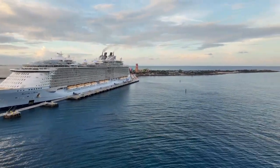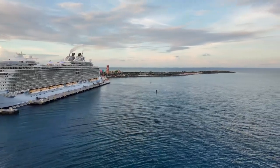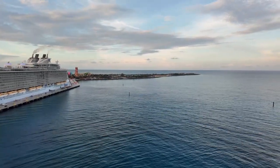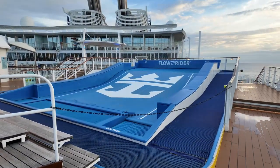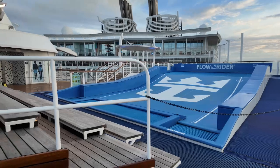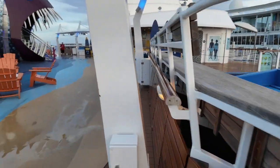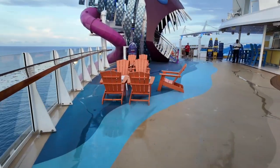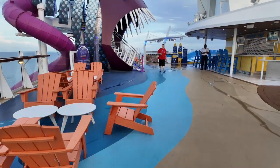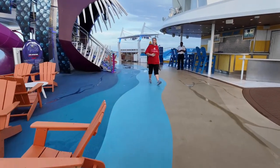My question to everybody today is, have you done a behind the scenes tour? Did you find it interesting or fascinating? And do you think it's worth like 160 bucks? I actually think it's slightly expensive. I think it should be around 100 bucks, but I thought it was an amazing experience. I don't think I would do it again on an Oasis class ship. I've now seen it. I get it. I might do it again on another ship. But let me know your thoughts below. We would love to hear your opinion on it.